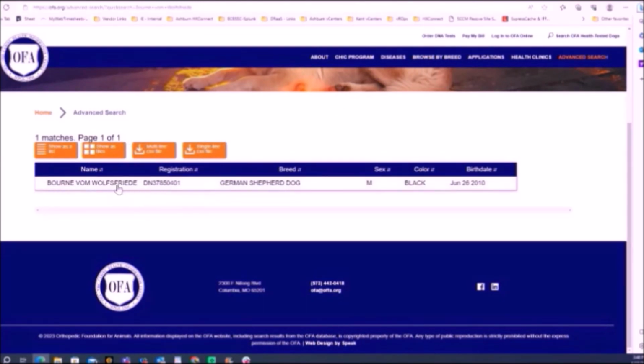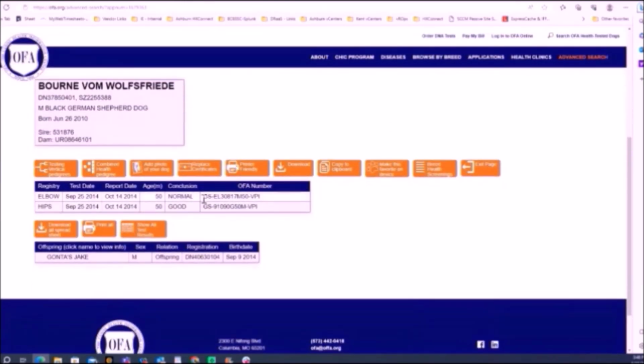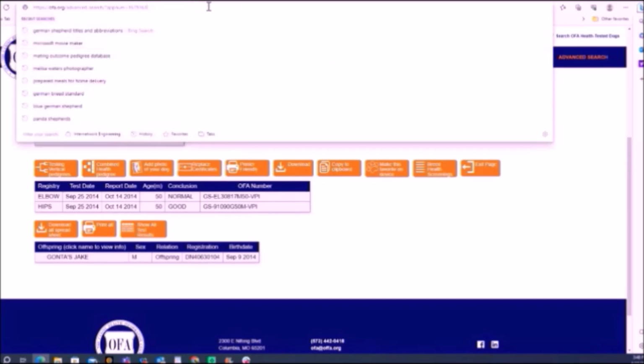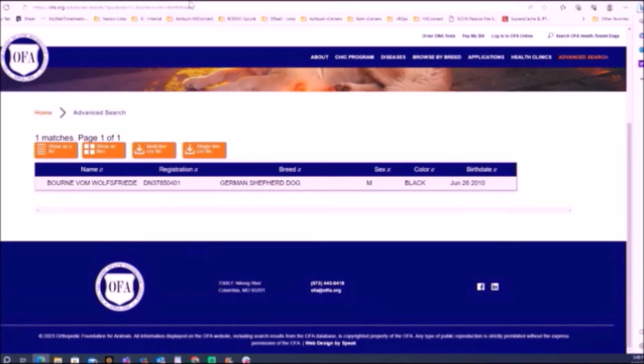You go to ofa.org, as I'm showing you, and you look up one of my dogs as an example, Born von Bolschfried, the son of Yukon von Perot. As you can see, his information comes up. If you click on the information, you'll see the hip and elbow scores, and you can find the scores right there without having to rely on my word for it. You should be able to do the same thing for other breeders. You should be able to look up their hips and elbows on the O.F.A database.